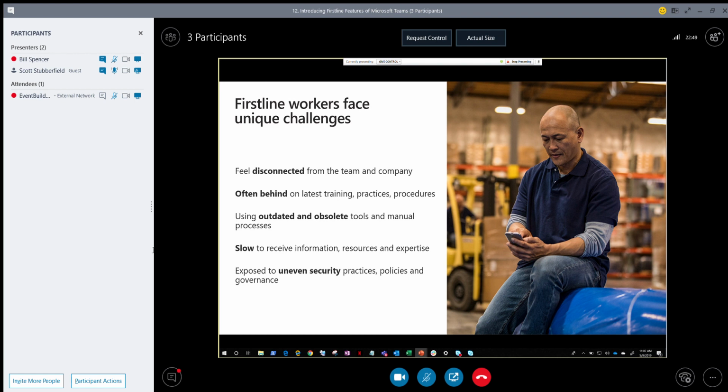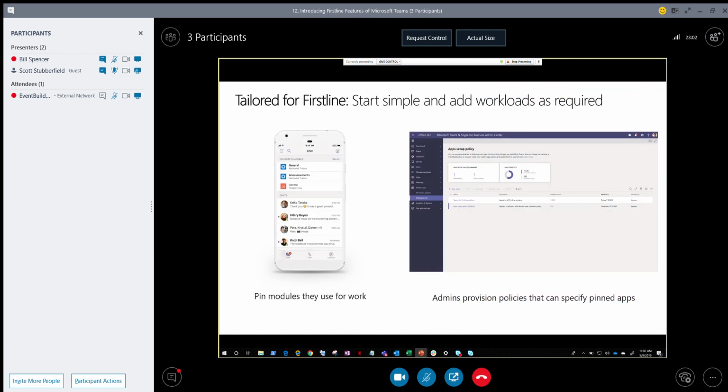And because they stay in those chats and they're left in them, they're still getting those updates and that information unless someone manually removed them from the chat. So again, we wanted to make sure we covered that area off in Teams.